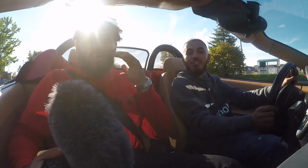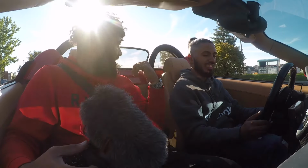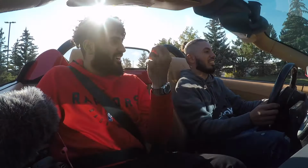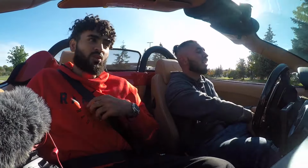F430 with the crazy exhaust, brother. And it's a Spyder as well, with the beautiful tan interior, Rosa Corsa. Come on. Everything you need in a Ferrari, we're in it right now. You gotta do this when you're in a Ferrari Spyder. And those carbon ceramics too. Oh, they stop on a dime.